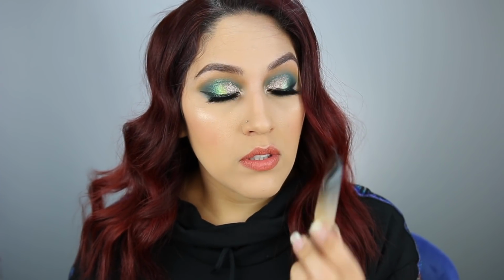I think I've seen the BH Cosmetics concealers at Ulta, so you can pick these up at Ulta, get some points, use up some coupons as well, and this just gives really good coverage, and it's from the drugstore again, so I like that concealer.